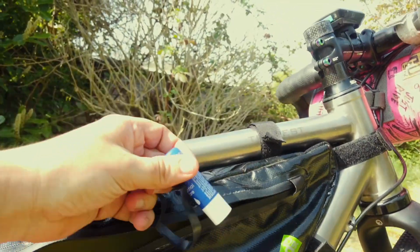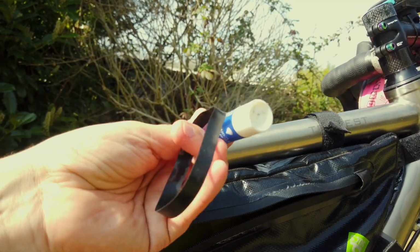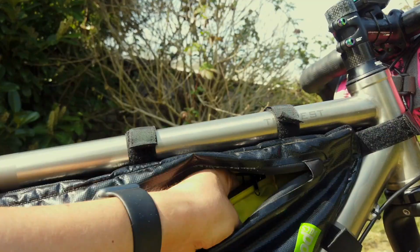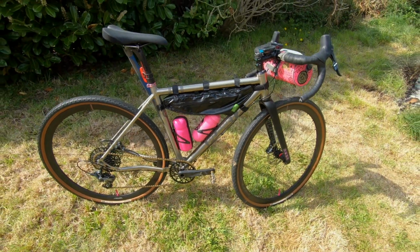Let me just check this little zip pocket. Oh yeah, lip balm, and a sort of rubber band, which I didn't even know was in there, but that might prove to be handy at some point. Oh, what else? Oh, some cable ties. So that's my frame bag.